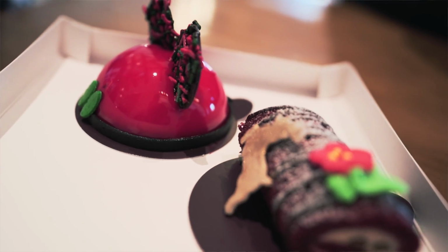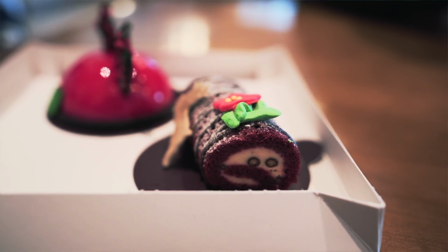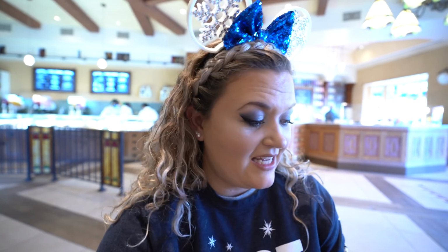And then the gel layer that's on the top, that's that red that you see, sometimes I think that's a little too thick. However, I thought this was a perfect, nice, thin layer, and I liked the surprise of the crispy pearls on the inside. That was a nice little treat.